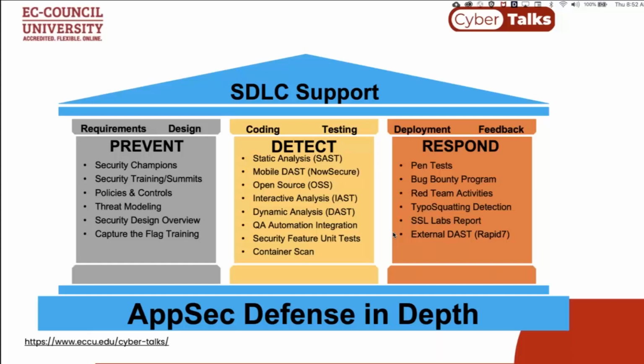And so SAST, DAST, and IAST will likely always be part of our environment at some level, depending on what Tim said earlier. Does this tool cover everything that I need? If it doesn't, you have to have another tool that covers that. So that just, yeah, no one thing. Yep.